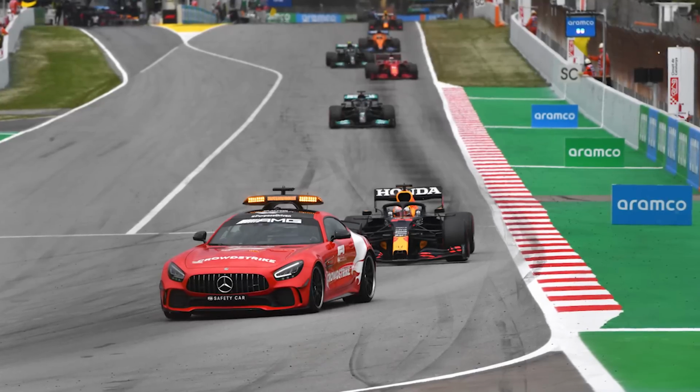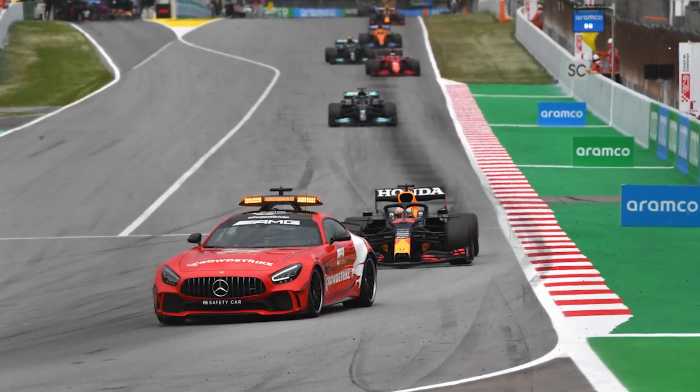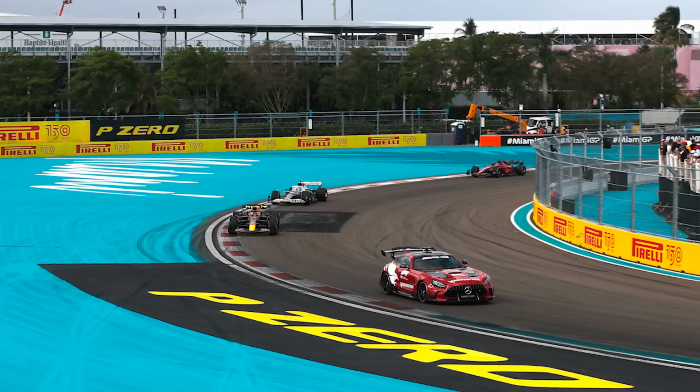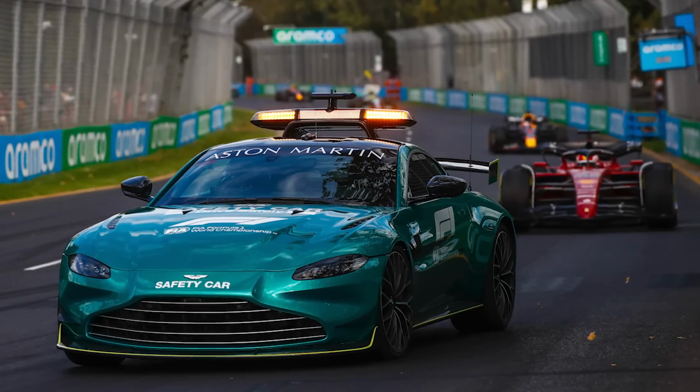The safety car can also play a part and has been deployed at least once at 8 races at the track over the years. And once again, we've seen at least one safety car period at every race so far this season, so do not be surprised if we see another.